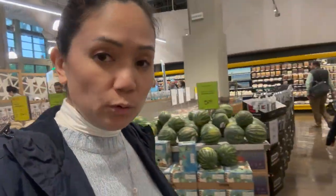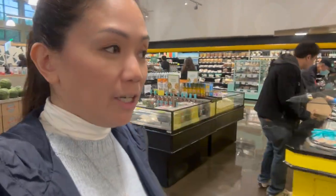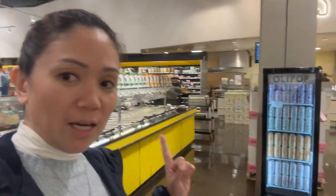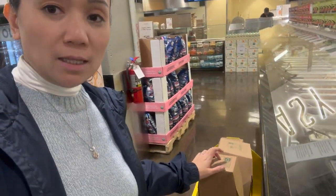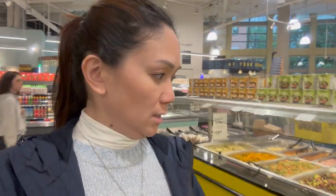Okay, so we're making one last stop here at Whole Foods. It's actually 8 o'clock already, but it still looks like it's 4 p.m. This is Whole Foods. It's a grocery store. This is actually where we got our lunch a while ago. You can choose your food there. We'll put it in the box and they weigh it at the counter. So we only had lunch here earlier.